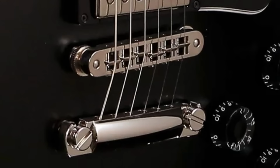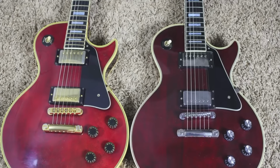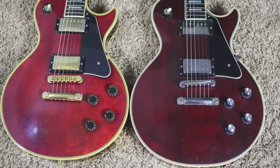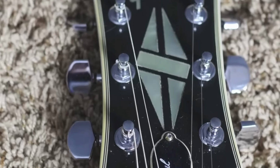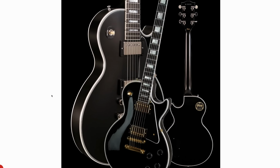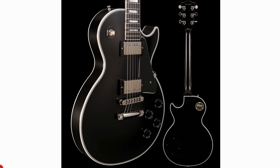Again, that's a very 80s thing. Can you find stock chrome hardware on late 70s customs? Yes, but it becomes a little bit more common in the early 80s. So we're just seeing this big revival here, which I think is cool. I've been seeing a lot of comments lately of guys saying, if only it didn't have gold hardware. They're starting to come out.